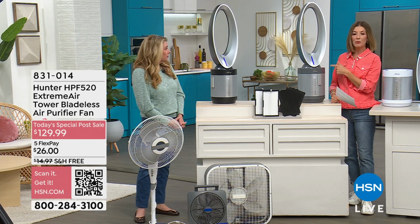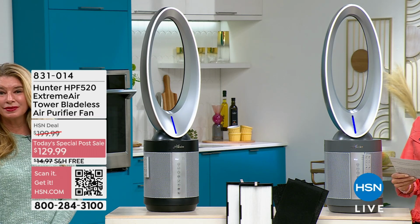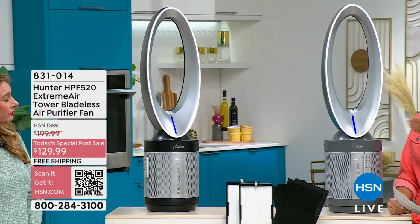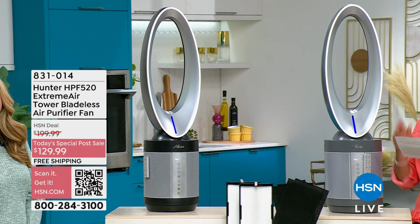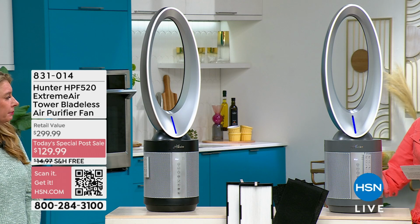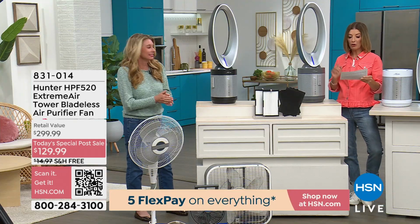Let me just check. Do we have both colors? Still in decent inventory. We have the gray, which we're calling graphite, and we have the black. They both work the same. They both are beautiful. They're both about 36 inches high, and they're about as big around as a dinner plate. Yep, 9 inches in diameter. You do not need a lot of room to have a great air purifier.